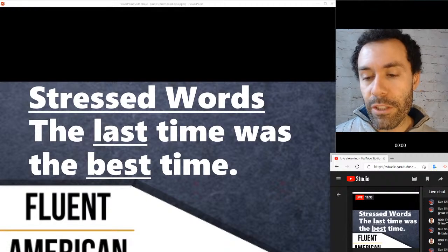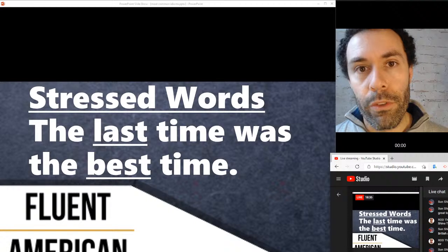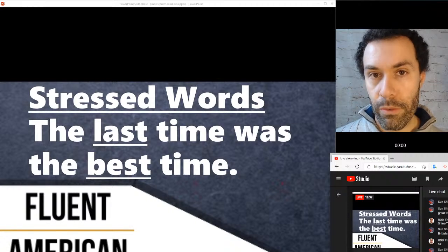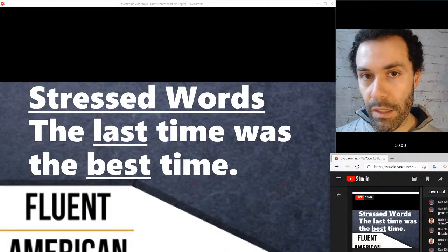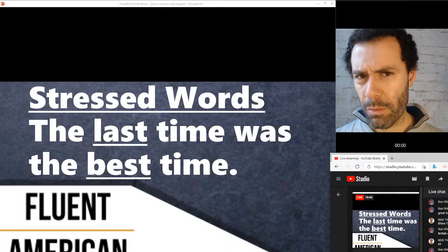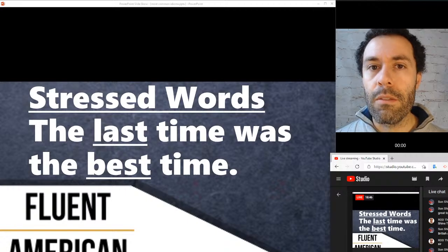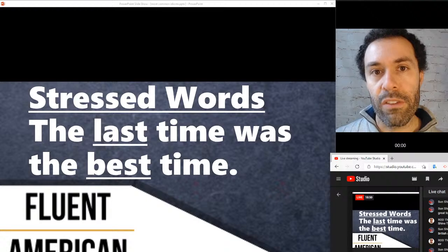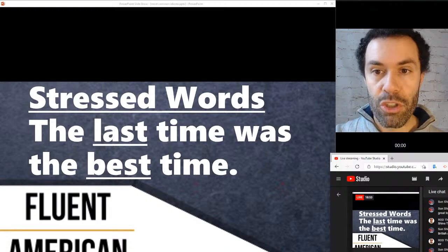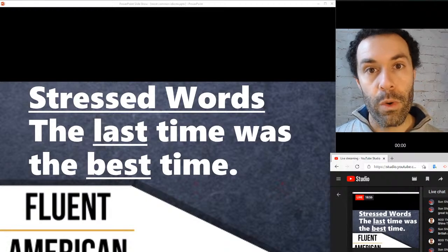But yeah, this actually works perfectly for what we're talking about with stressed words. Again, stressed words, the words you're emphasizing in a sentence, hold them longer. That's one of the keys to showing that a word is stressed. The main ways that English speakers show stress is they raise the pitch, like we talked about before, and they also lengthen the vowel.